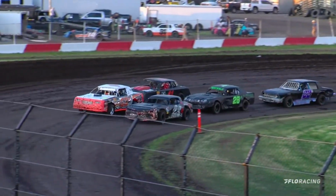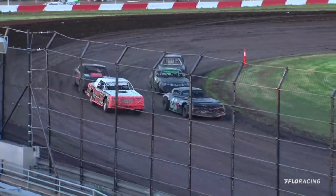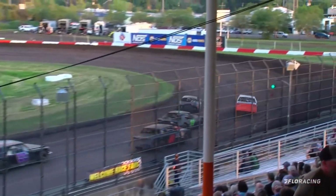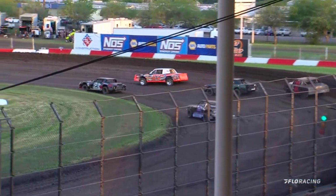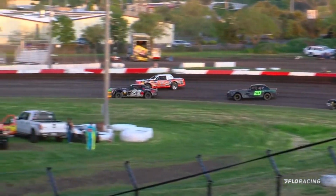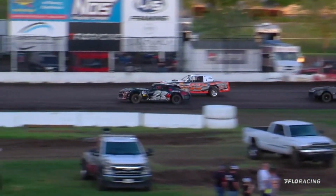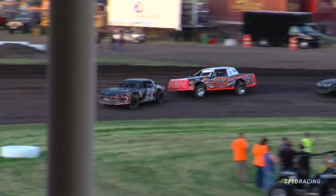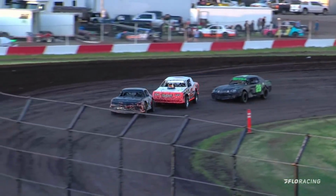All right, field is realigned, and we're back at it. Green flag racing, hobby stocks, prelude to the Mini Gold Cup Friday night. Willie King down the bottom of the racetrack. We'll see if Jason Clayton has anything for your leader. Side by side into turn 3. Behind them, the 28M of Toby Merrifield.